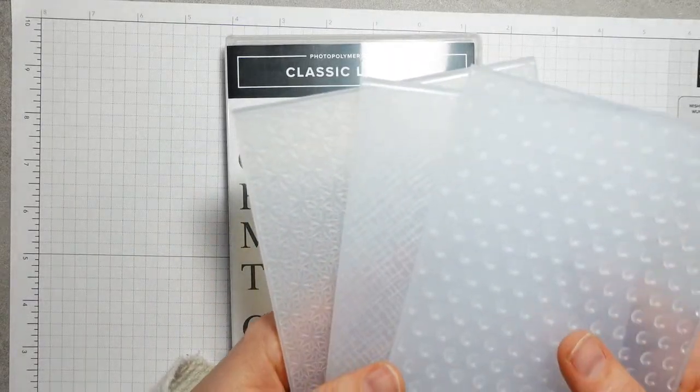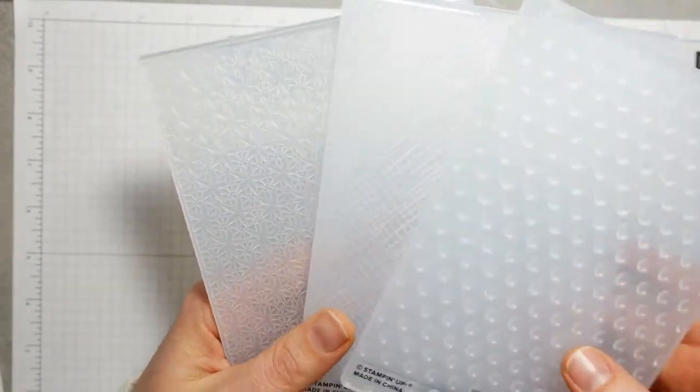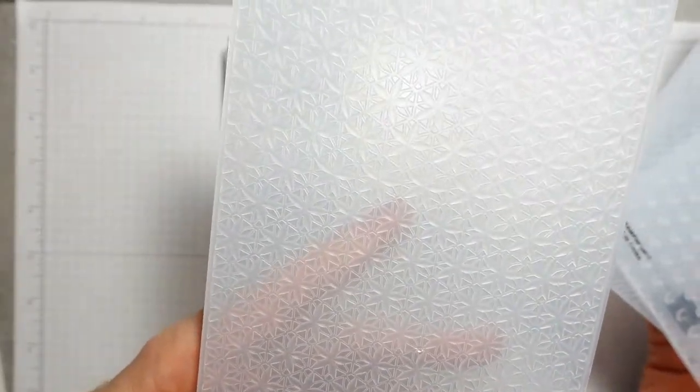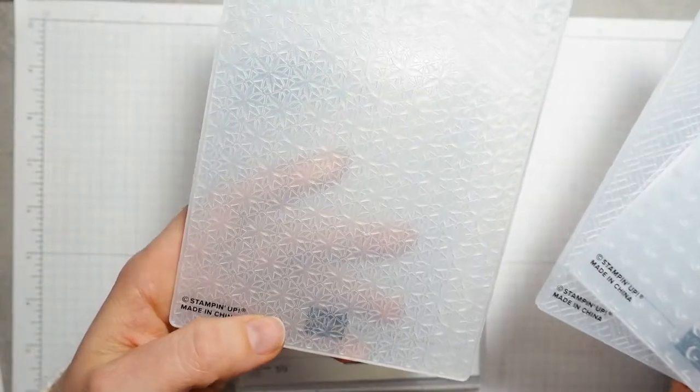Oh, the pictures really don't. Honestly, the pictures never do anything justice. It's crazy, isn't it? And then 3 embossing folders, which again, you can't really see, but look at that. Can't wait to get using that and inking that one up. I might ink the embossing folder up and see what that looks like. I think it's going to come out great.